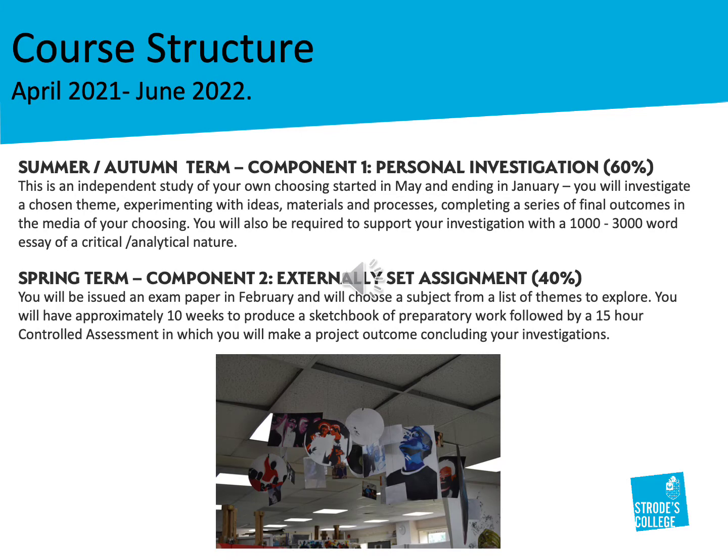In the summer term, at the end of year one, you will be introduced to component one, which is your personal investigation. This is worth 60% of your A-level mark. This is an independent study of your own choosing. You will investigate a chosen theme, experimenting with ideas, materials and processes, completing a series of final outcomes in the media of your choosing. You will also be required to support your investigation with a 1,000 to 3,000 word essay of a critical and analytical nature.